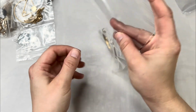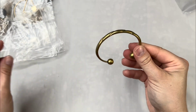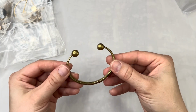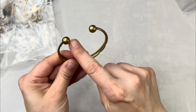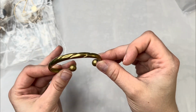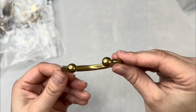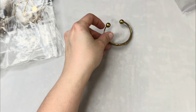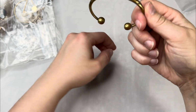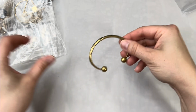We have this cuff bracelet. This feels like solid brass because it is pretty hefty. Has these large balls down here. And then on the top, there's this cool scalloped effect going on. It does have some wear in some spots. And I don't see any maker marks. Ooh, that's pretty tiny. So I'm not even gonna attempt to put that on, but that's pretty cool if someone has a small wrist.